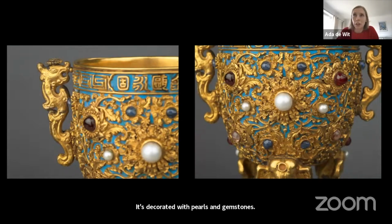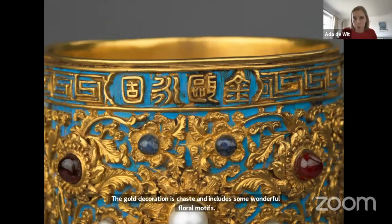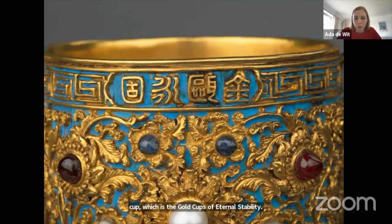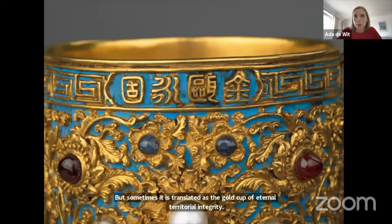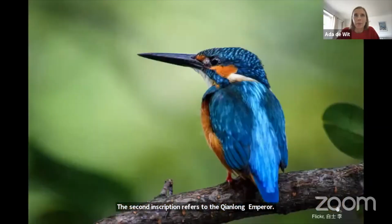The gold decoration is chased and includes some wonderful floral motifs. And then each cup has two inscriptions, and one refers to the official name of the cup, which is the gold cup of eternal stability, but sometimes it's translated as the gold cup of eternal territorial integrity. And then the second inscription refers to the Qianlong Emperor, so basically says that the cup was made during his reign. And inside the cups are gold and plain, they're not decorated. Oh, and just to be clear, the kingfisher feathers come from this lovely little bird.